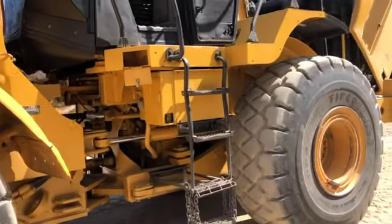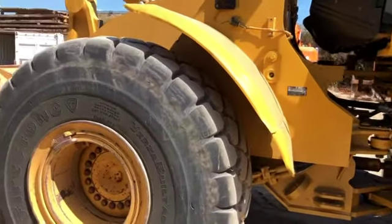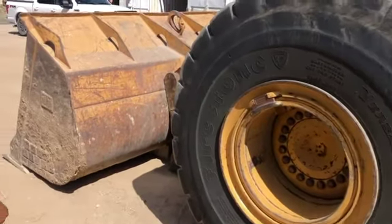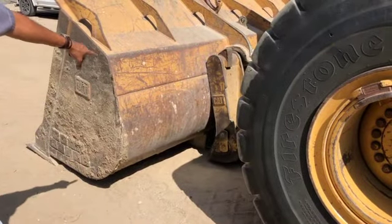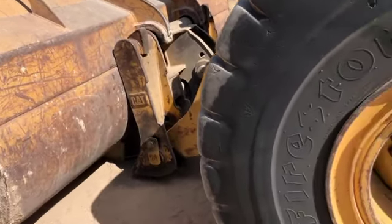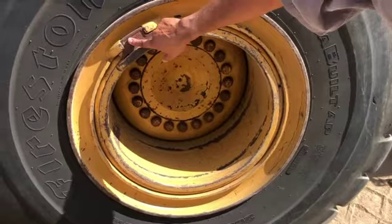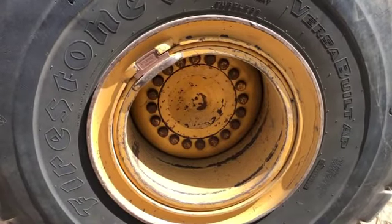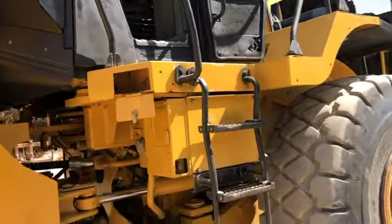So we're 300 miles from the ocean, and we're far enough south that the only salt we see is the salt on our kitchen table. You'll see that where the paint's been scraped off and the rainwater's gotten to it, you'll see some surface rust there, but this machine in no way, shape, or form is rust pervasive.